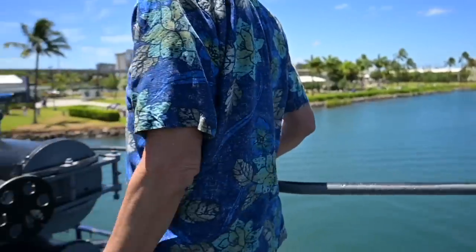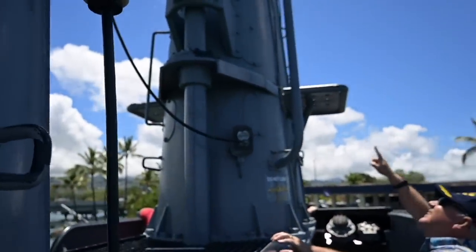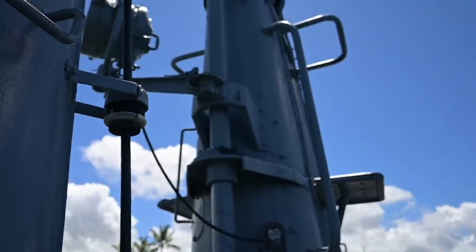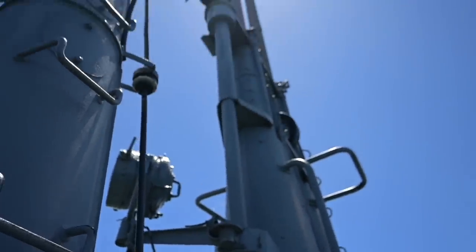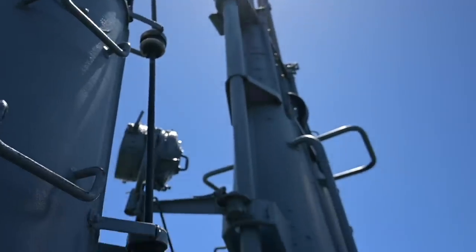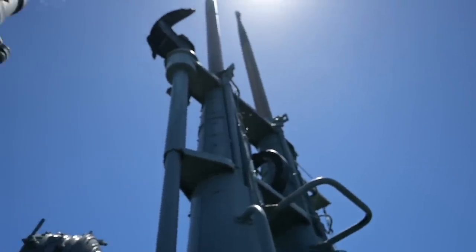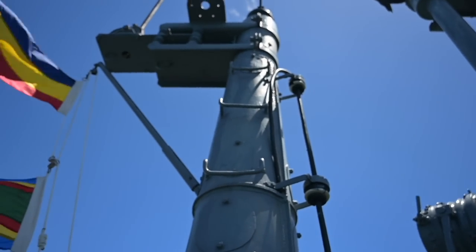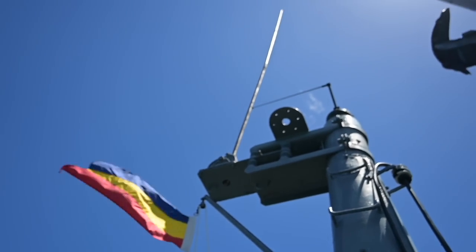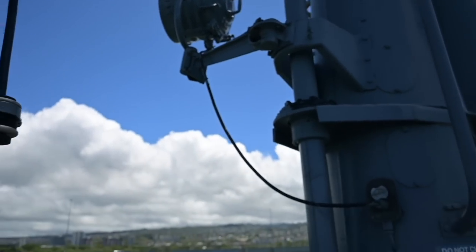That's up here where the lookouts would stand. These two perches were where the lookouts would stand, and most boats also used a crow's nest. They would climb even further up on calm days to maximize their height of eye. There's a direction finding antenna up there, and there's the radar horn, air search. I think the other horn's been removed. We have that other antenna, a VHF whip, and a spotlight that's also a signal light.